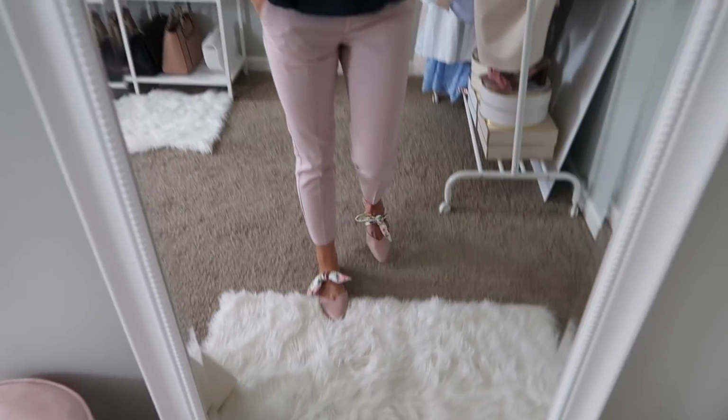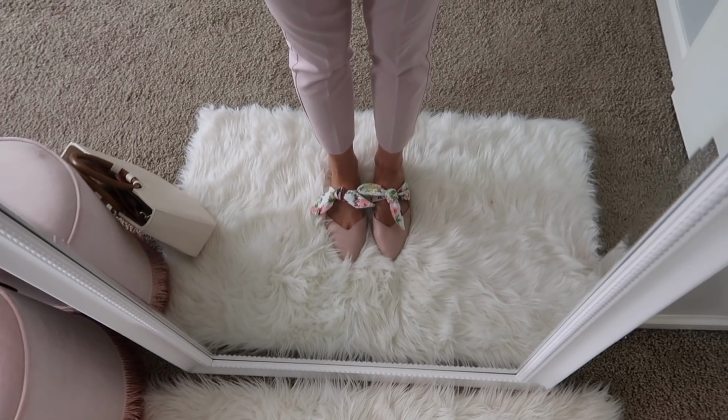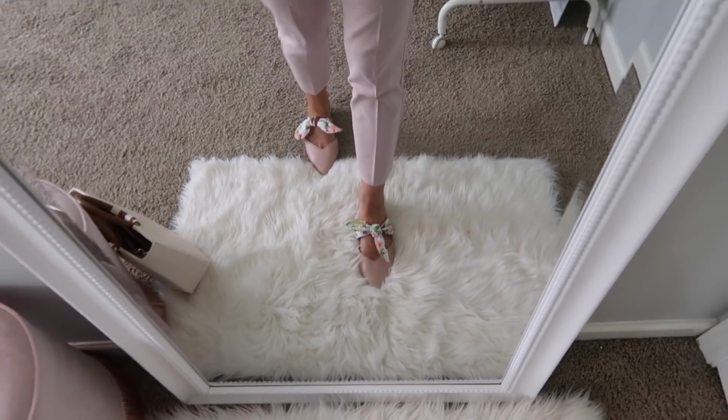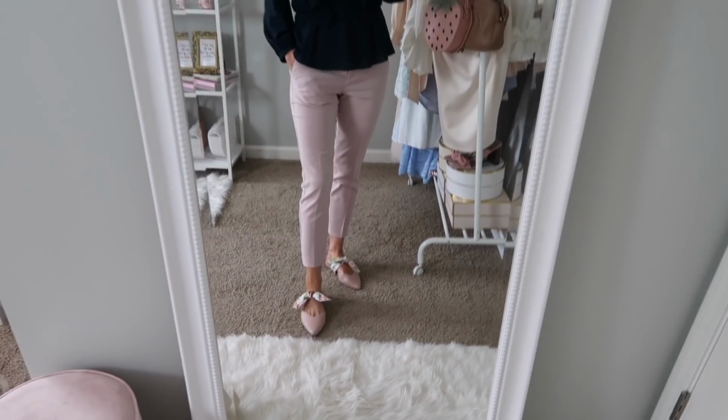And then I have on these little bow shoes, which are too cute. They're definitely a statement. They're more of an outfit maker. I've worn them with jeans just to kind of dress them up. I think they're so cute.